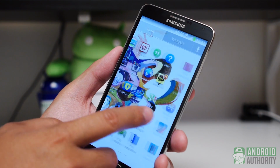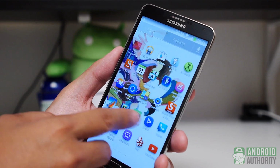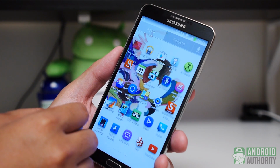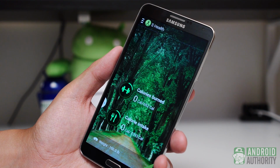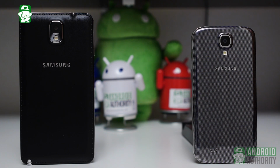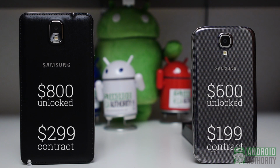Now I know that plenty of people out there don't even touch the S Pen. If you do get a Note 3 and you don't do that, which is perfectly fine, the end result is you get a smartphone experience that is much like the Galaxy S4, only it's much bigger. The Galaxy S4 comes in at $600 unlocked currently, which is a little lower than it was when it was first released. In the US, 2-year contracts will make you pay $199 upfront. The much bigger and more feature-packed Galaxy Note 3 will run you $800 unlocked and $299 on a contract.